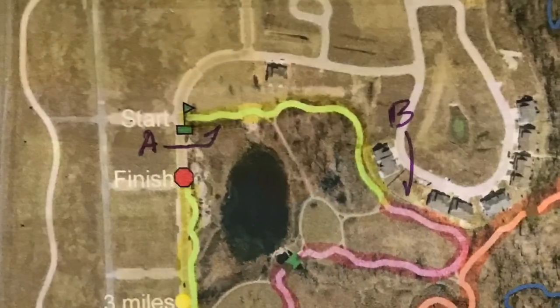A monitoring route's usually supposed to take between 1 or 2 hours. Ours at Coffee Creek is usually really close to an hour and a half, pretty typically.